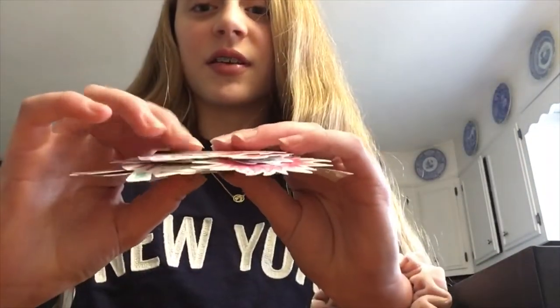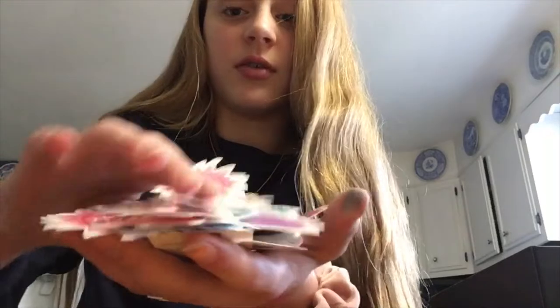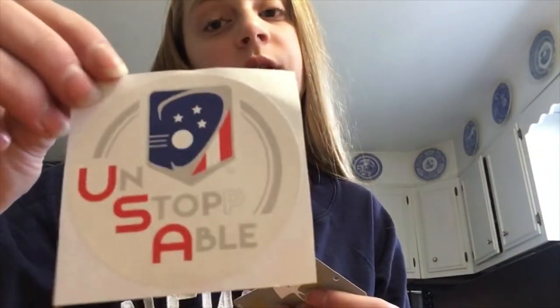All of these Pura Vida stickers as well, so many of them. So cute. All right, we've got this US Lacrosse sticker because I play lacrosse. We've got this sticker that's also from lacrosse. We've got an Under Armour sticker. We've got this sticker, it was to some restaurant.